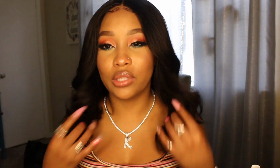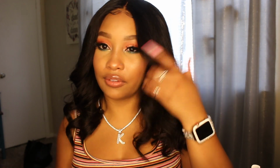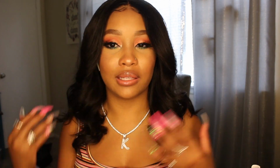Plus I didn't glue this wig down, so I did the glueless method again. And I feel like the glueless method definitely works the best for middle parts because it's easier to disguise that way. But I think it actually looks fun and cute in a middle part, because I haven't tried this with a bob that is this long. And really, some people may not really consider it a bob. They may just consider it shoulder length hair. So, you know, to me it's like a long bob though.